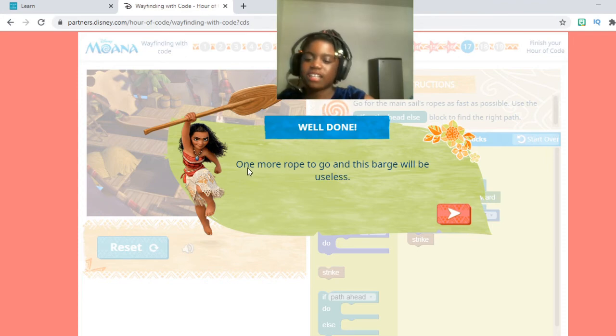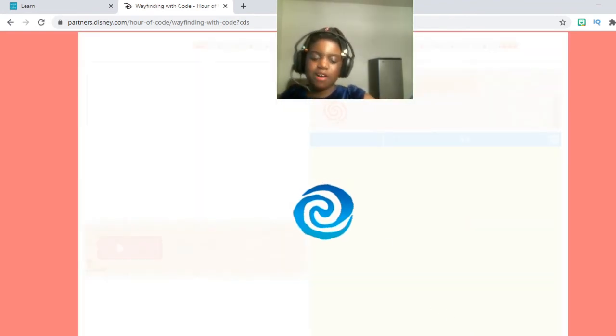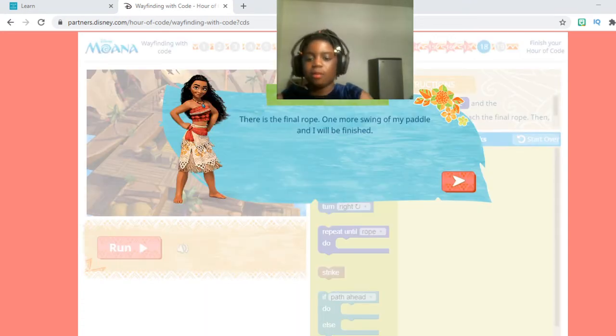Now Moana's saying, one more rope to go, and this barge will be useless. Good job, guys. You only have one more left. Now let's click that arrow and move on to number 18. Moana says, there's the final rope. Ooh, good eyesight. One more swing of my paddle and I'll be finished.